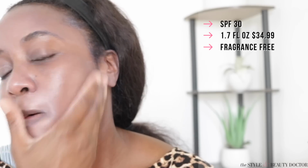That's the only positive attribute I had to say about it, because man, this was an awful sunscreen. First of all, it feels very pasty. Now, that is something I find somewhat common in some mineral sunscreens. Some of them are a little more cosmetically elegant, where they glide on the skin and blend really nicely.